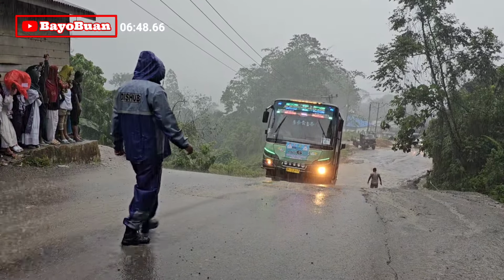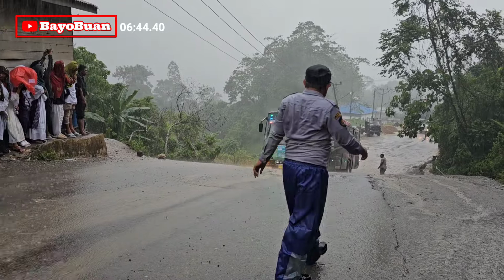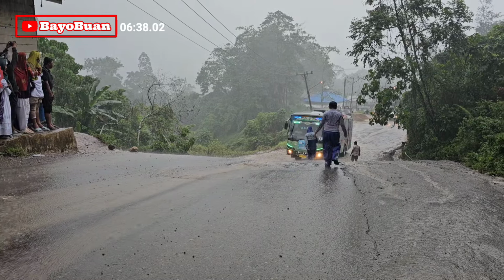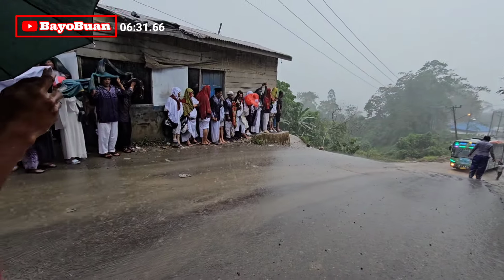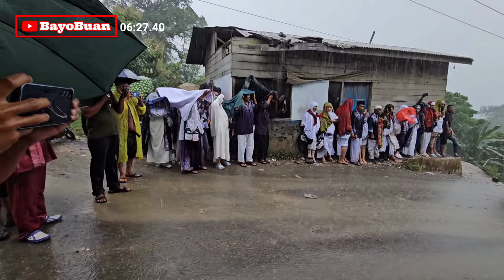This bus will back down for a second try, friends. Seen here, they are all soaked because there is no shelter. The roof of the police post is only short, so it cannot shelter them.